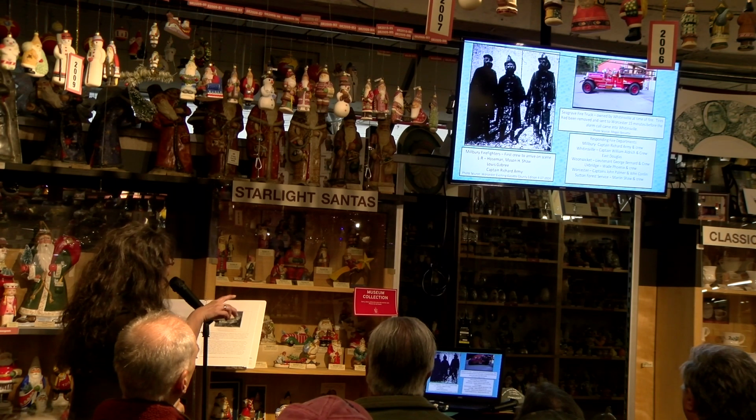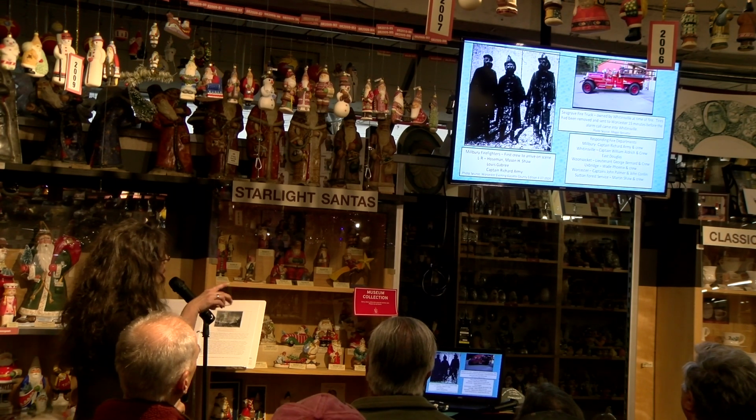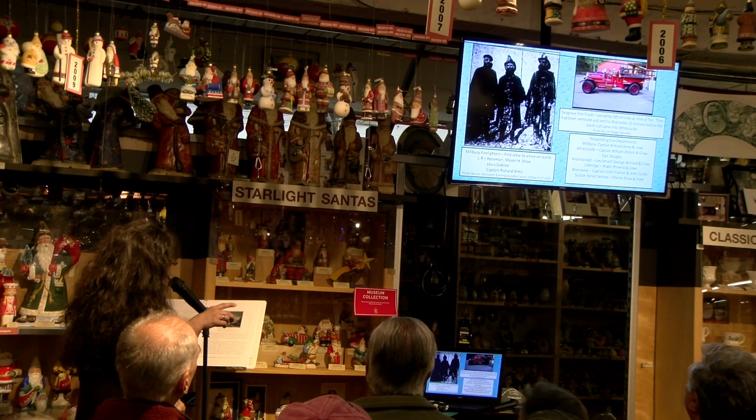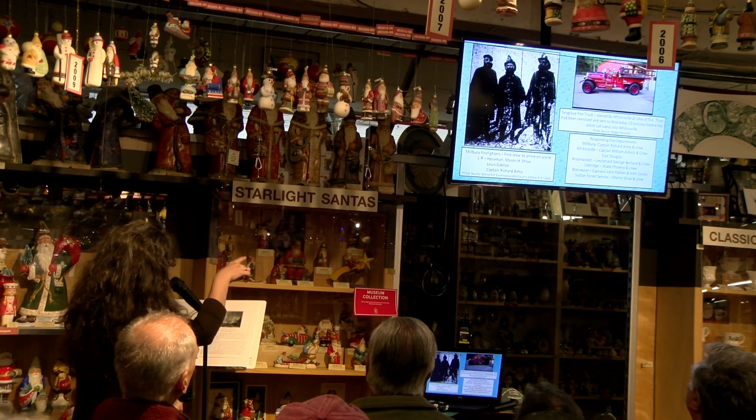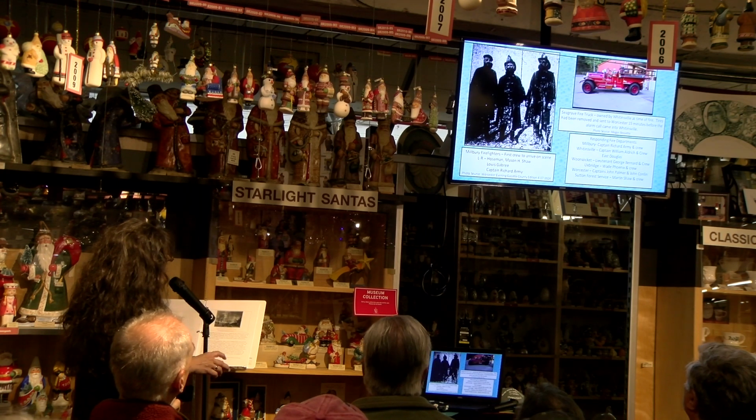So that's kind of a cool picture. That was in the paper. It's a little bit blurry, but if anyone is descended from any of those firemen, there's your great-great-grandfather. So Captain Richard is on the right side.